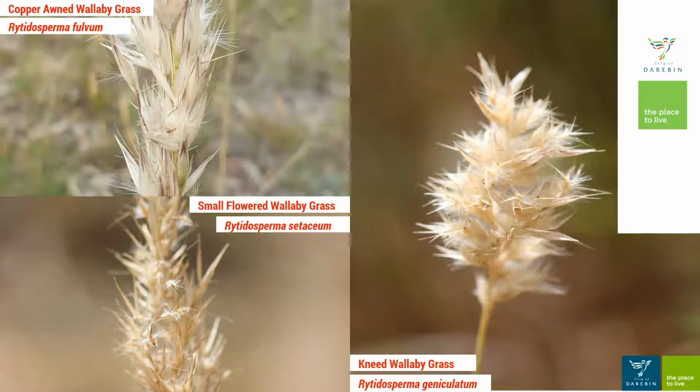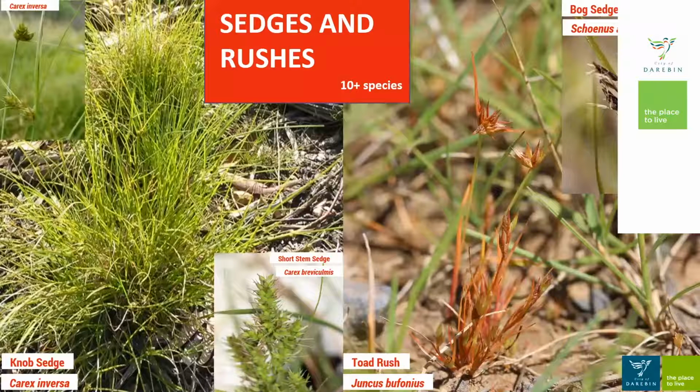Other than the grasses, there are a whole heap of other graminoid type species or grass-like species, lots of little sedges and rushes, little carexes that don't actually occur in wetlands, but in seasonally wet soil. So in winter, when the soil is quite moist, you get lots of these things popping up, become quite obvious, the beautiful lime green foliage of those little carexes.